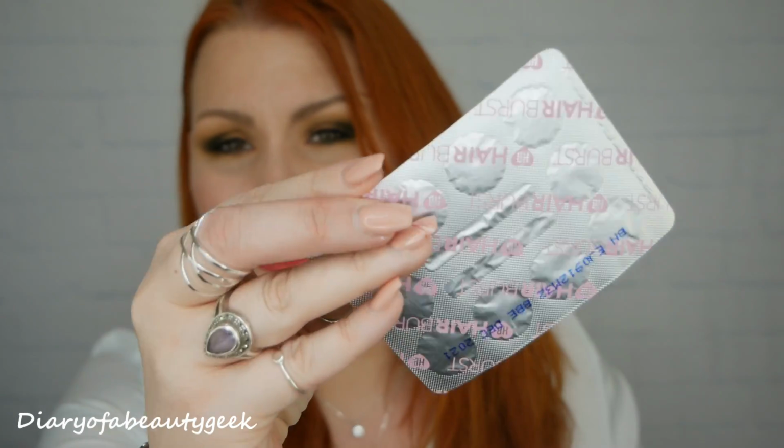It says here this 15-day supply is a great starter pack for anyone who wants to begin a new healthy hair routine. These smaller size packs are also great for those who travel. Okay, let's see what they look like inside. Ooh. So that's what it looks like there.